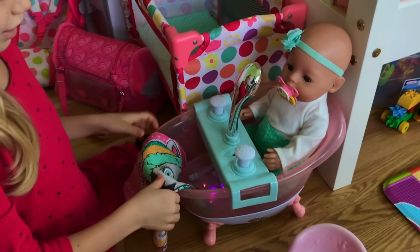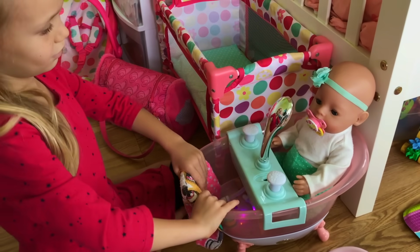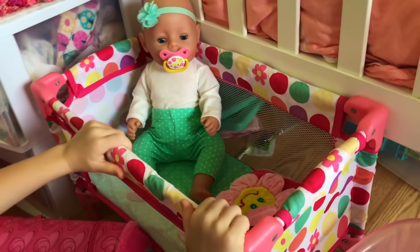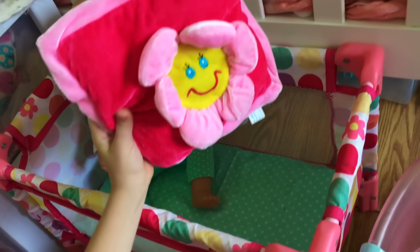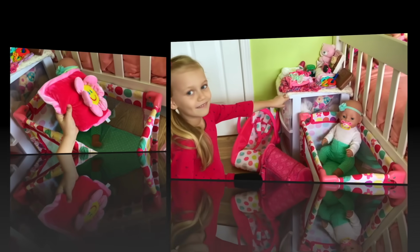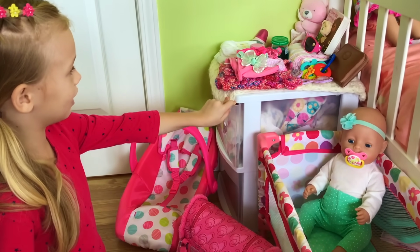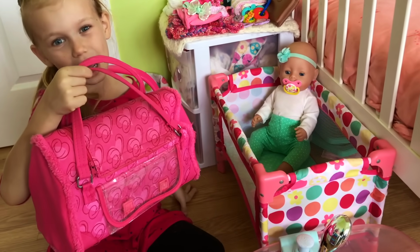And here, I have her little Paw Patrol wash towel. Come, Emma. And over here is her bed. And she has a cute little flower pillow. And this is her changing station, but right now it has everything we need to put in the diaper bag on it.